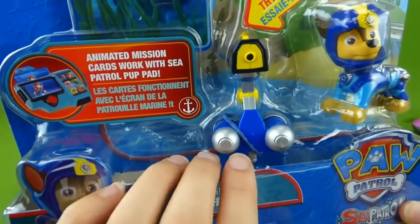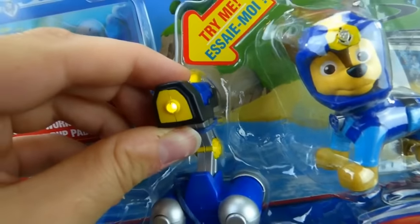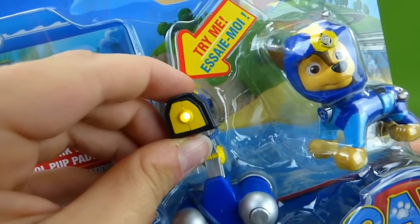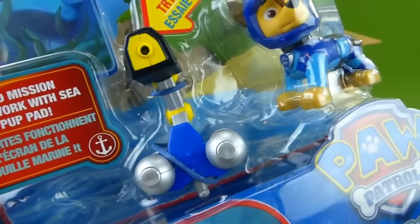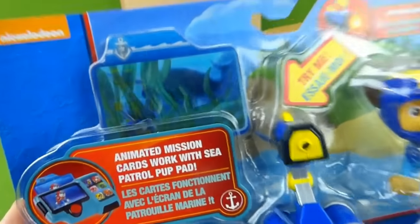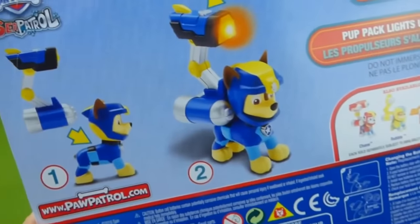And let's see, it says, try me. Oh, looky, it lights up. So he can see in the dark water. Oh, that's so cool. Sea Patrol Chase. And this is his pup pack. And I cannot wait to try that out. And he's got a mission card. Super, super cool. Oh, these are gonna be so much fun.